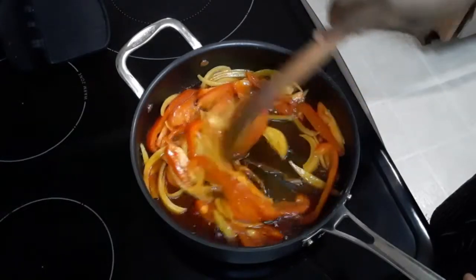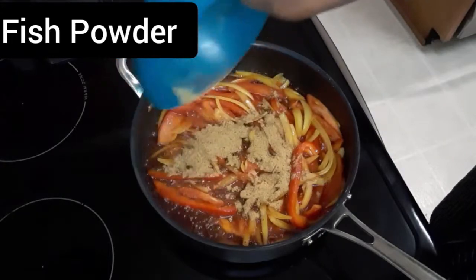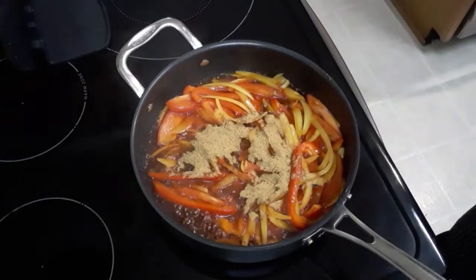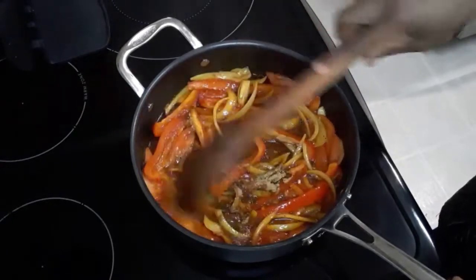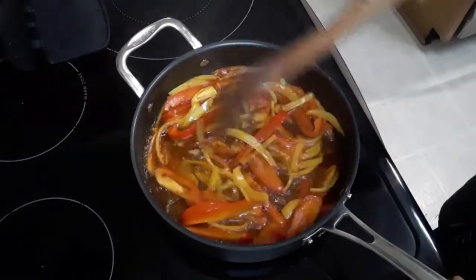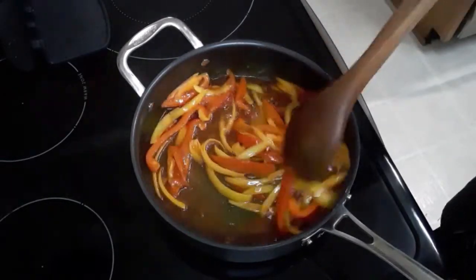So I added in some fish powder, and I will be adding a little pinch of salt because the salted fish doesn't have a lot of salt in it, so just for taste.